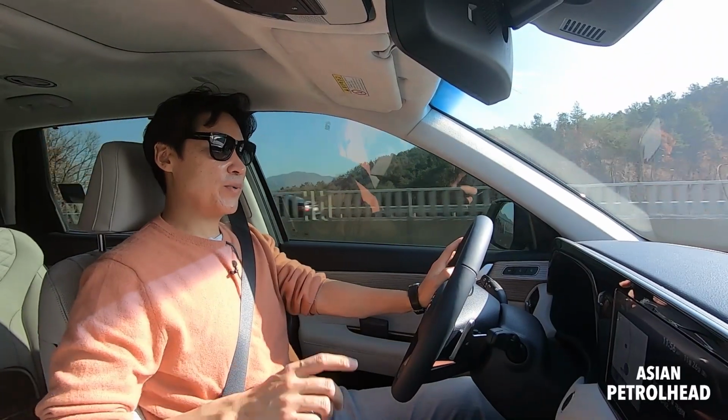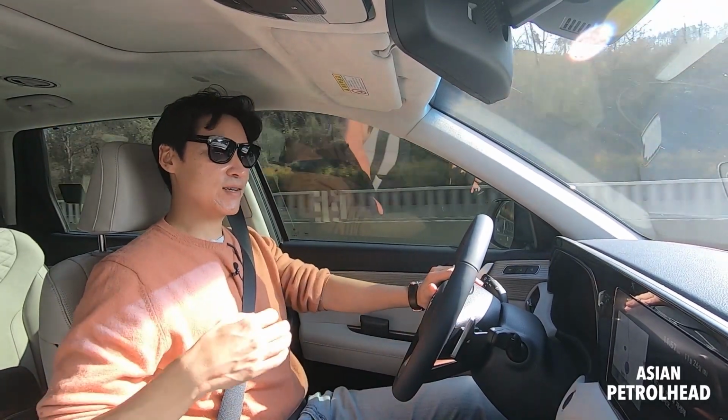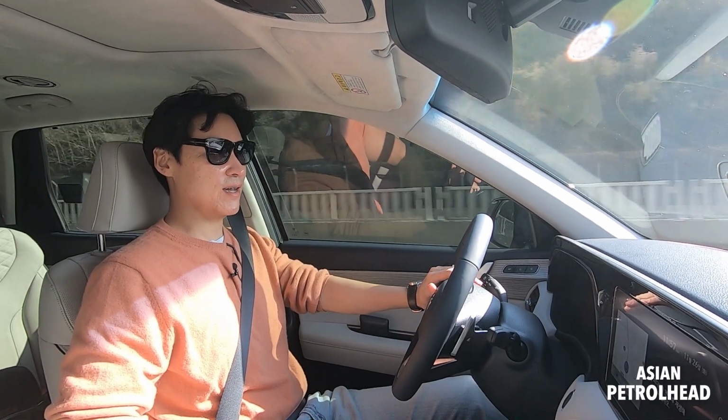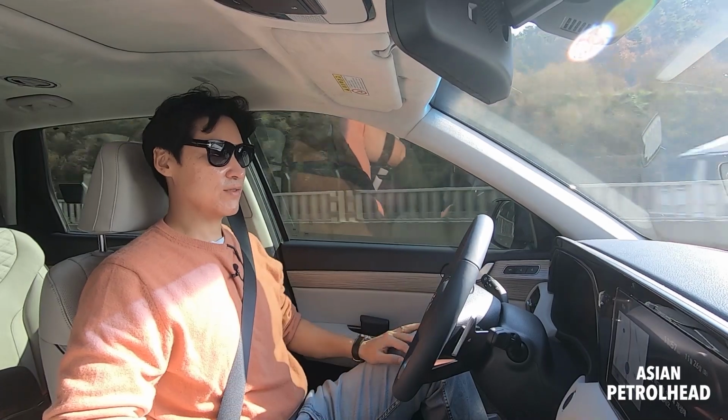And Hyundai also uses pair glasses for the front windshield and also the first row side windows. So it's relatively very quiet in here, and seats are also very comfortable. So I think this car will serve you very nicely as a long distance traveler, which we're doing right now. It's very comfortable.